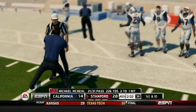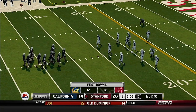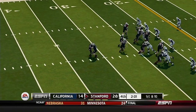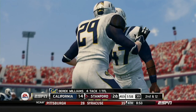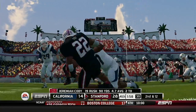So what do you think of this receiver after that play? The quarterback made a nice throw, but it was the receiver who made this happen. That's a great way to make a statement. They're packed in tight on the line. And they hit him in the backfield. Call it a loss of 2 yards on the play. That'll bring up second and 12.